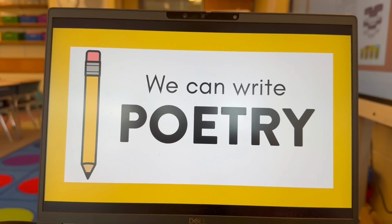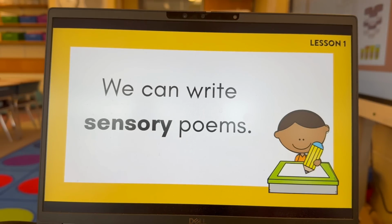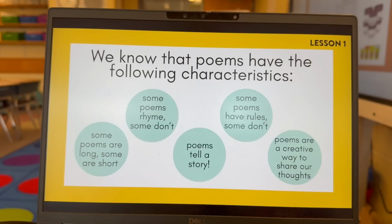All right, here we have We Can Write Poetry. Lesson 1 is all about writing sensory poems. These are the first poems my students are going to write. It says, we know that poems have the following characteristics. Some poems are long, some are short, some rhyme, some don't. Poems tell a story. Some poems have rules, some don't, and poems are creative ways to share our thoughts.